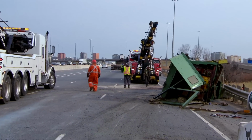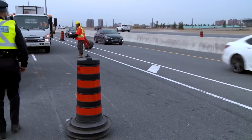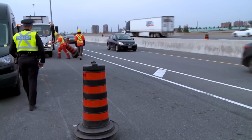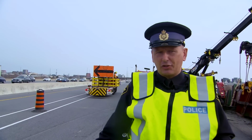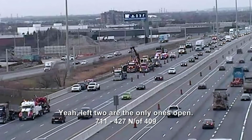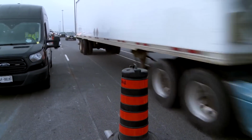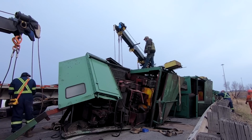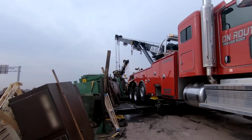2 generators weighing in at 30,000 and 40,000 pounds. We're opening it up. We are opening one more lane. Hopefully that'll take some of the pressure off the traffic congestion. Yeah, left two are the only ones open. Carrie's opened up more room for traffic to flow. But that leaves less room for the crew to work.